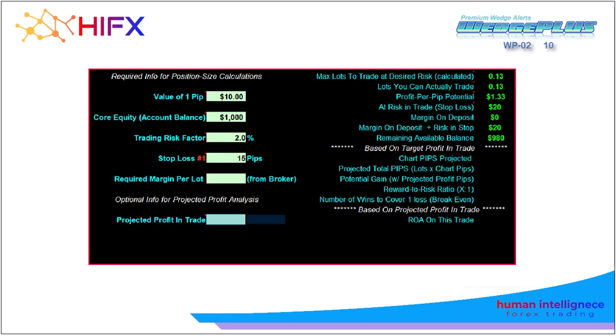So we do have something. This calculator I will make available for you in the HighFX Traders group, where it pulls in the four things we just talked about. I'm trading a standard account, Euro USD. The value of a pip is $10. I have $1,000 in my balance. I'm willing to risk 2% in the trade. My stop loss is 15 pips, and bingo, I can trade 0.13 lots. So just proving the calculator does the same thing that our simple math could do.